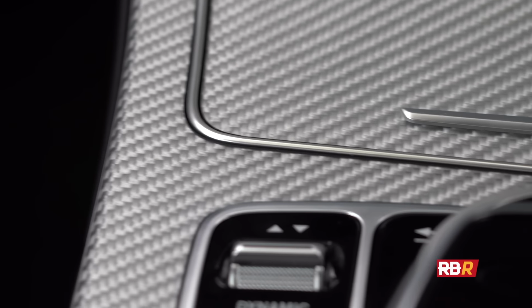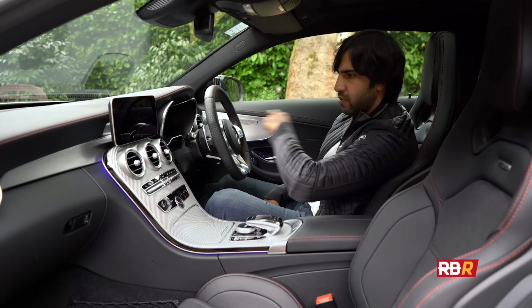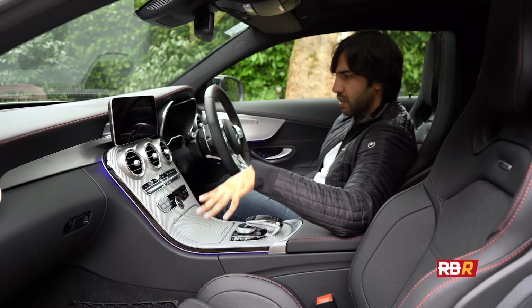It actually suits the aluminium that you get on the doors, whereas when you get black carbon fiber, that remains as aluminium. So this almost suits the whole thing a bit better. It's not something I would expect, but seeing it in person, I actually think it works better.